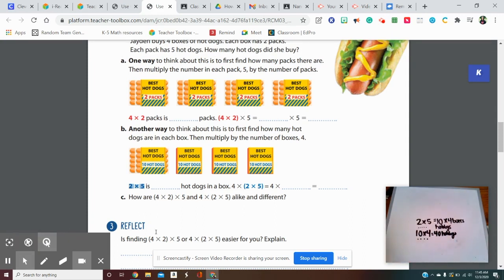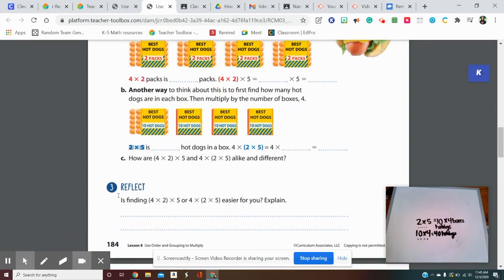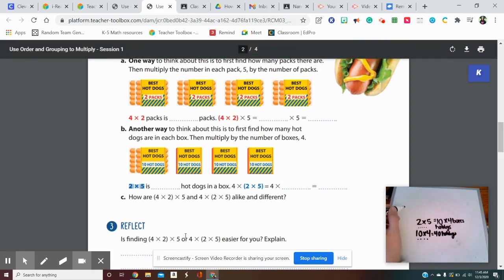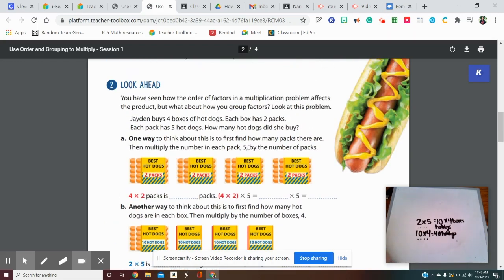Now, number 3 is finding 4 times 2 and then multiplying it by 5. So basically, is the first way, A, or the second way easier to you? This is the first way, right here. This is the second way. Which one is easier for you? If you think backwards and you want to think 5 times 2 and then multiply by 4, that is the same thing.